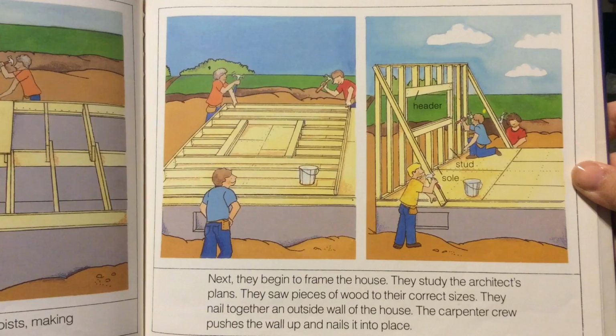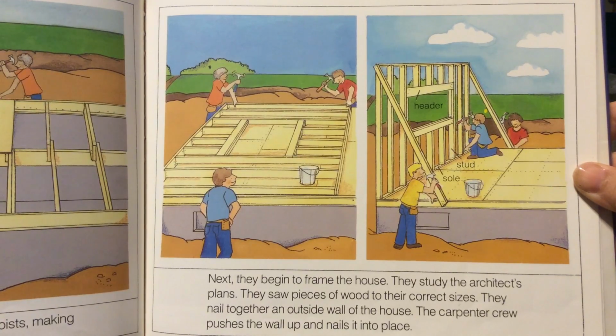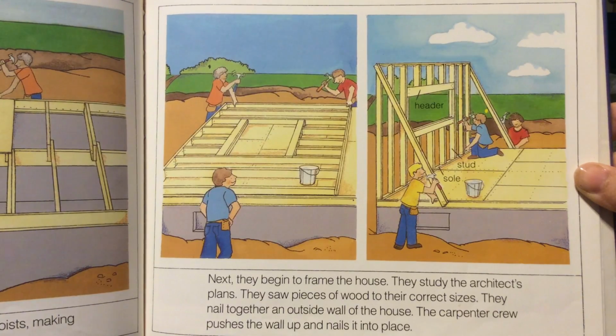Next, they begin to frame the house. They studied the architect's plans. They sawed pieces of wood to their correct sizes. They nailed together an outside wall of the house. The carpenter crew pushes the wall up and nails it into place. Header, stud, sole.